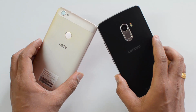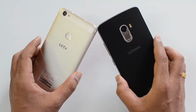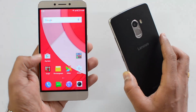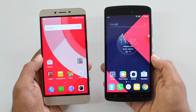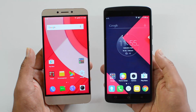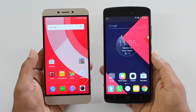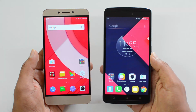But having a look at the design of the Le 1s, we can easily say that it is one of the best designed devices in this price point. It's a slim and sleek body with an almost bezel-less display. I mean, it does look really good. But the K4 Note is also a decent looking device in this price point. Material quality also looks quite good, but overall we would say the Le 1s is a better device in the design and build quality aspect.